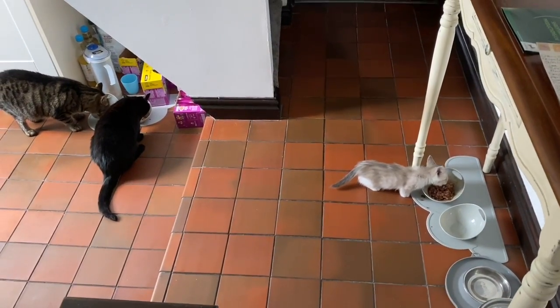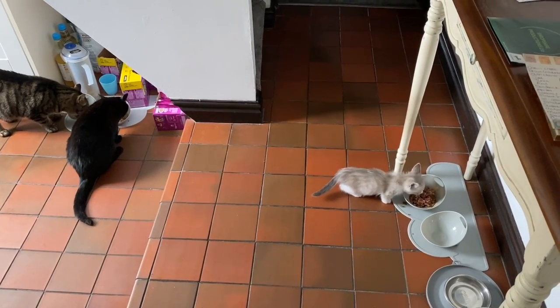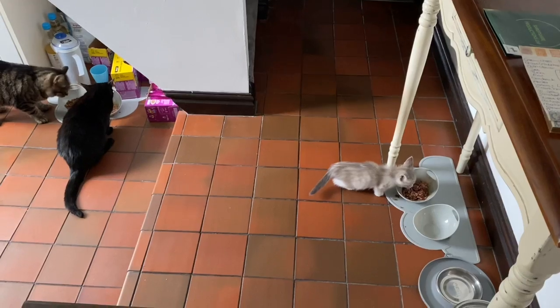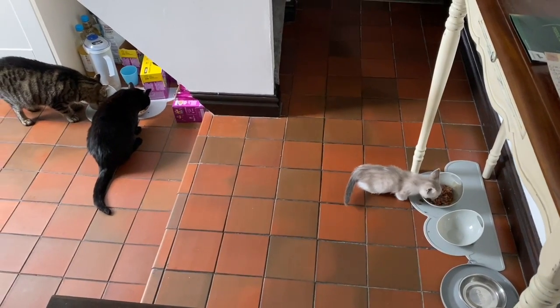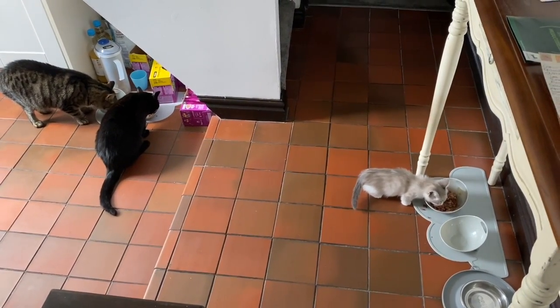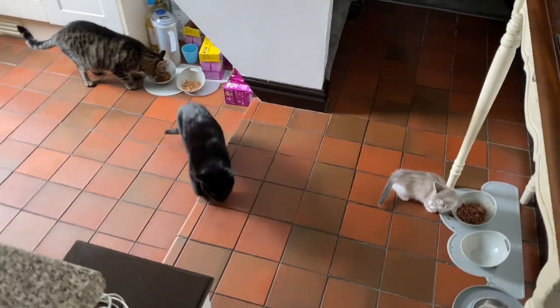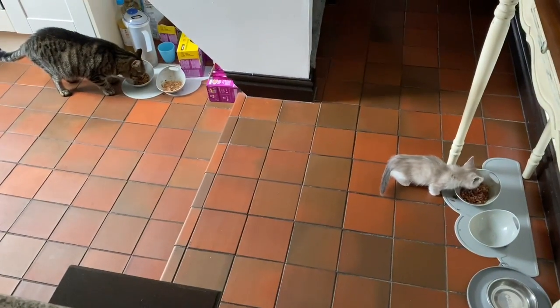So we are getting there. It's feeding time. We fed Molly and Rory first. We've given them some attention when they've just come in. And Beau's eating nicely as well. So at the moment, I think we're going to still do it this way, where Beau's eating over there and Molly and Rory are over there. Okay, that's... Good girl, Molly. You've been a good girl. Good Beau. Good Rory.